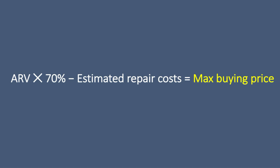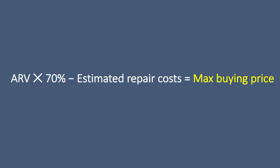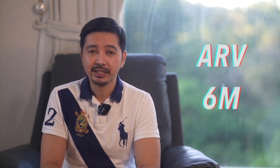So, ano nga ba yung after repair value? After repair value is the amount that you can sell the property after you renovate it. After mo ma-identify yung ARV, then multiply that by 70% and subtract it from the estimated cost of renovating the property. For example, may nakita kang property na resale for 4 million pesos. And after talking to your contractor and to your real estate broker, so you came up with the selling price or the after repair value na pwede siyang mabenta ng 6 million pesos.